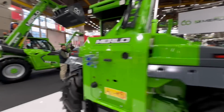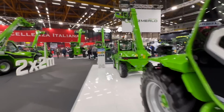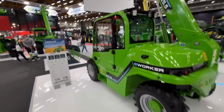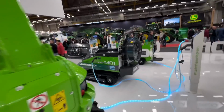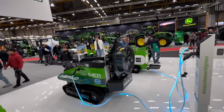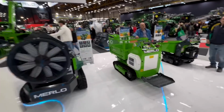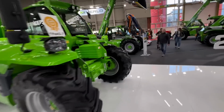We obviously had a demonstration the other year, didn't we? Was it last year of this, which had the batteries underneath, a little e-worker, an electric robot for spraying orchards, electric Kringo or Singo. In fact, I'm going to show you this.